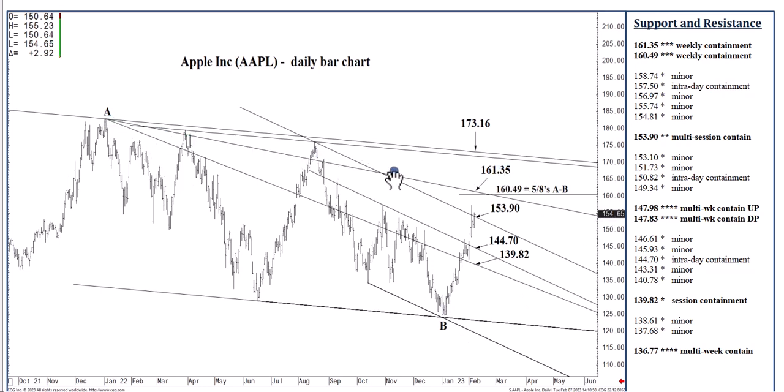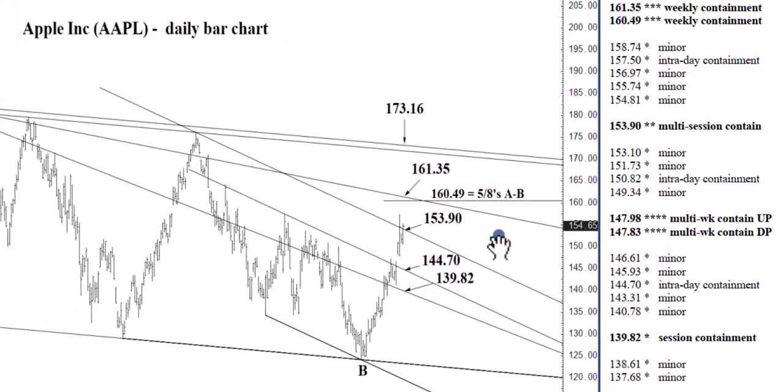161.35 is a descending 2/3 speed line. This zone can contain weekly buying pressures. If we happen to test it, say, between now and the end of next week, which is expected above 153.90, it can contain weekly buying pressures, and we could fall off from here for more than a week. Closing above 161.35, this targeted 173.16 is probably just 2 to 3 weeks away from being realized, where this market can actually top out, possibly on an annual basis.